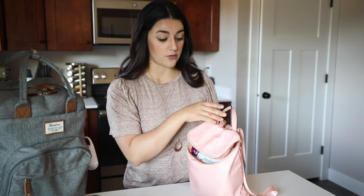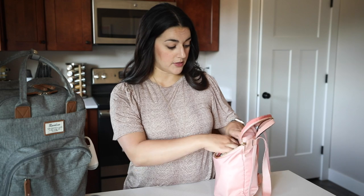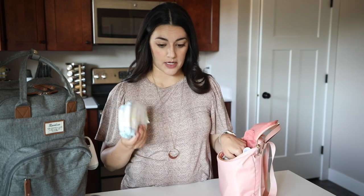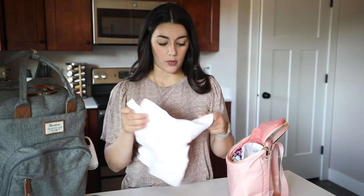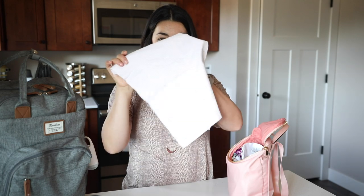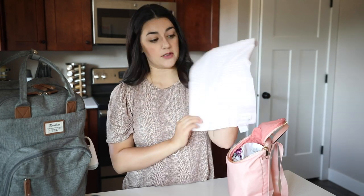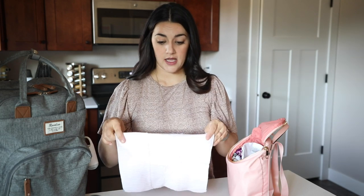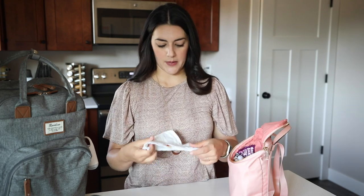So I love this. Okay, so what I have in here, I have diapers, obviously, just a couple diapers. I usually keep two or three diapers in here. I have a burp cloth, which is a burp cloth from Burt's Bees, and I absolutely love these ones. They're the best burp cloths that I've used so far in these 3 months as a mom.